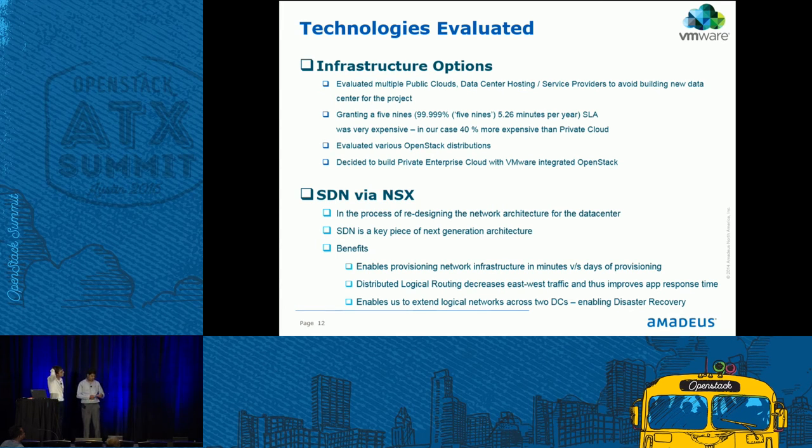When we looked at this requirement initially coming from the customer, we said, okay, can we do this with a public provider? Can we even do it in a public cloud? Granting this very high SLA, the cost for it, even if people were willing to do it, was 40% higher than doing it ourselves.